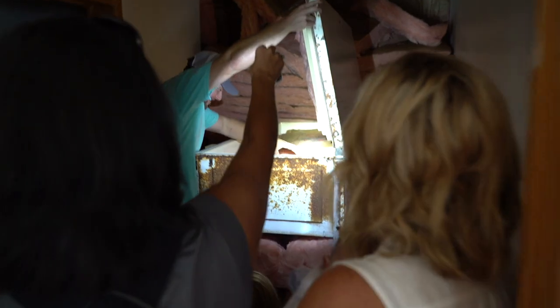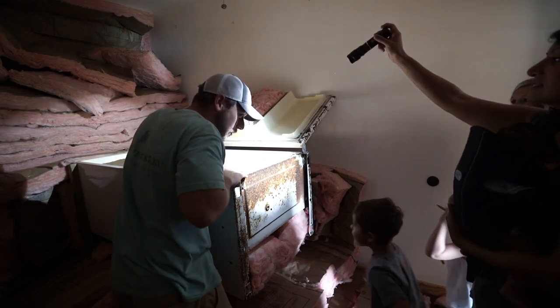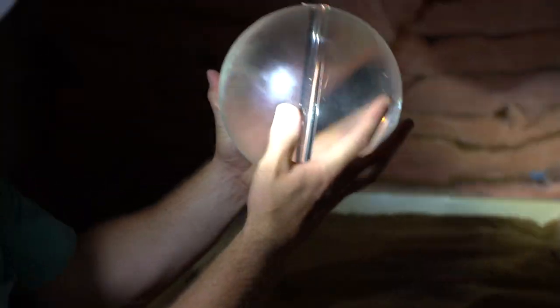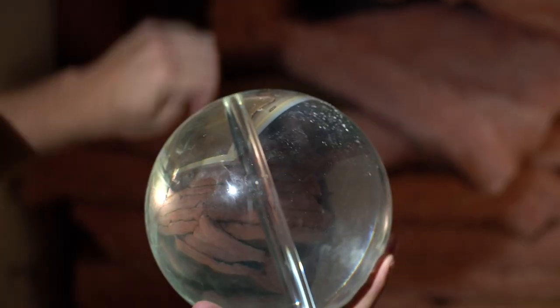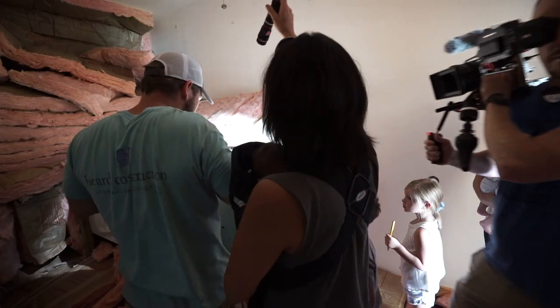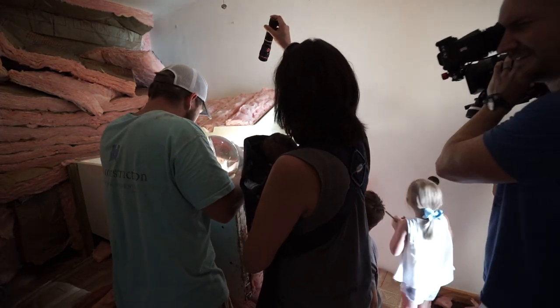Oh my gosh, it's insulation. Oh my goodness. Except for this one crazy thing. What is it, Daddy? Here's what the wires are running to. It's another glass globe. What is that? That's what the wires are running to. What on earth? And that is it. What's in there? Yeah, I saw that. And it has a wooden triangle frame.